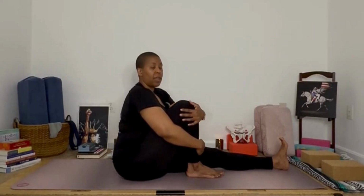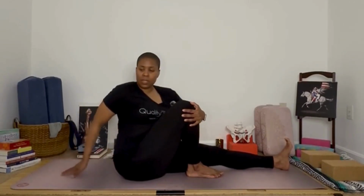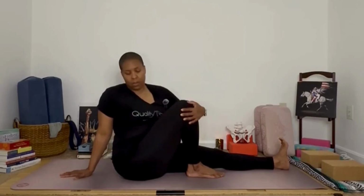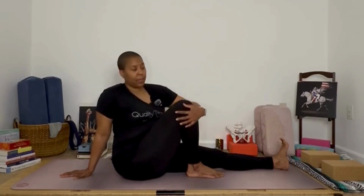Now, from here, we're going to sit up nice and tall, and we're going to start with a simple twist. Take the palm of your hand and wrap it around your right knee. Then, using your right hand as a support, you can slowly twist, looking over your right shoulder. Here, you're going to be getting a little bit more stretch along that IT band, that outer hip, as well as twisting through the torso, which obviously is supporting digestion, helping get things moving and flowing.